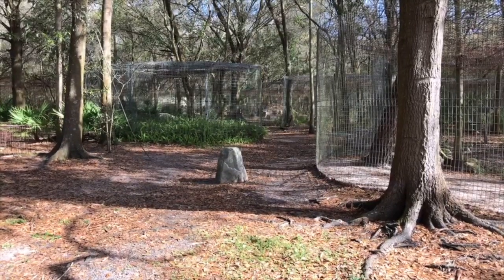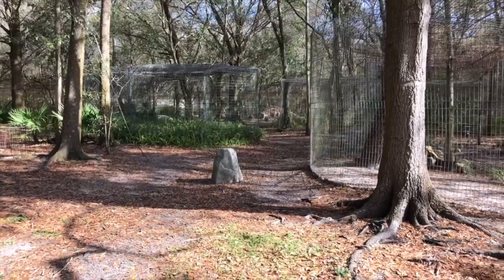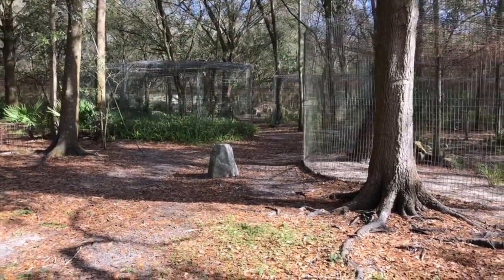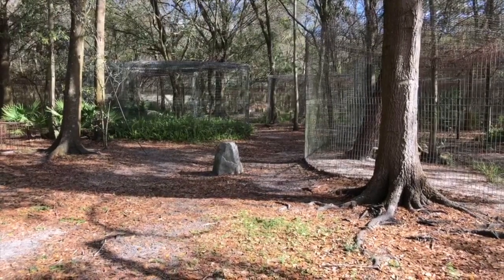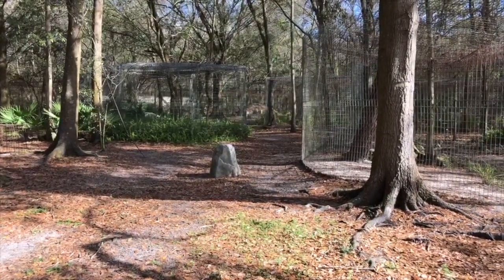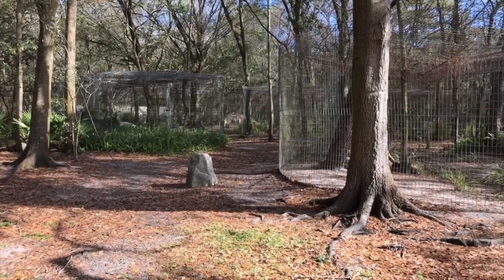I hear lions in the background. Oh, I see a bobcat coming out of the den. She's looking at the food. I'll see if I can zoom in for you guys.